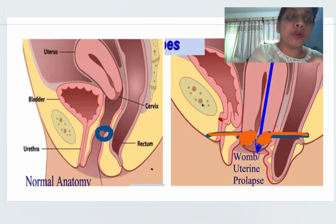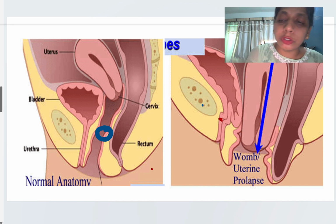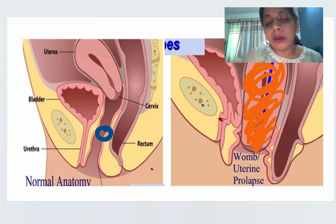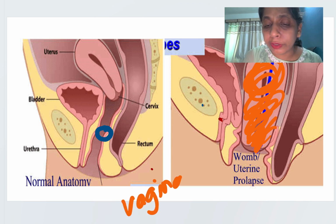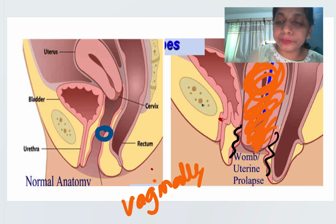So what surgery do we do for those ladies who are more than 40 years? So here we completely remove the uterus, and we remove this uterus vaginally. Why do we remove it vaginally? Because you know that the vaginal wall has also prolapsed. The cystocele is also there, the rectocele is also there, so we also need to correct this. Okay, so this is known as pelvic floor repair.